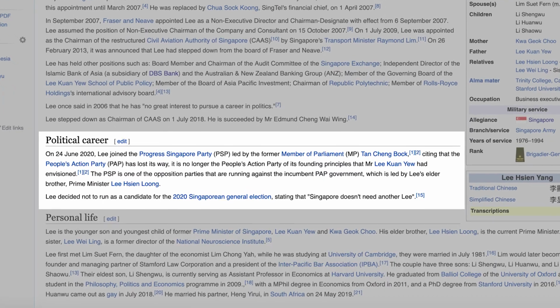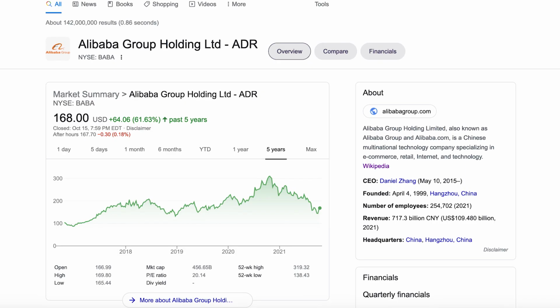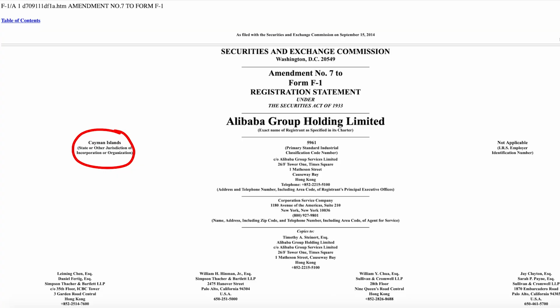And remember, while one of their family was a politician, rest in peace, they themselves are not. Well, he tried, but he failed, right? So I don't think that counts, does it? And since we're talking about Cayman Islands, it's kind of like when you're buying into Alibaba on the New York Stock Exchange. You're not buying a piece of the company in China, but a piece of the holding company in the Cayman Islands. And this is one of the main reasons why a lot of US investors refuse to buy Chinese stocks like Alibaba or Tencent, because you don't actually own the company.